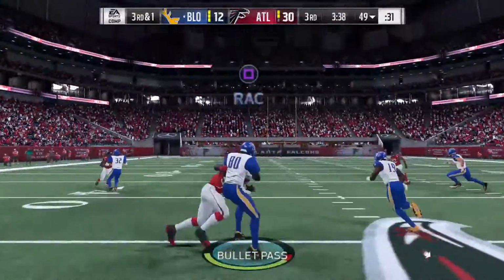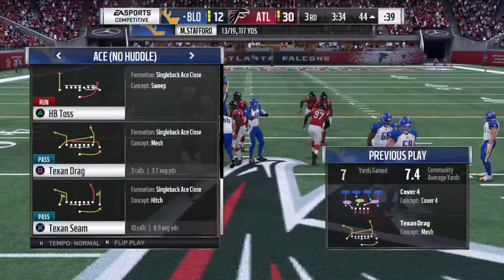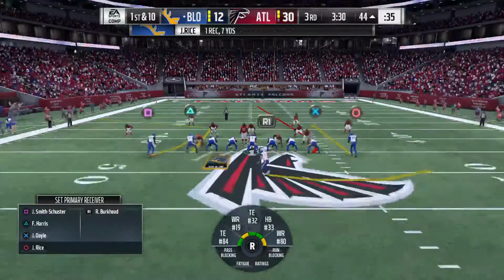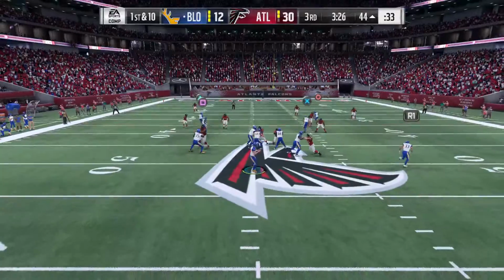Stafford looking to throw on 3rd and 1. Man open, Rice. And he's going to have a 1st down as he's brought down at the 44-yard line. 7 yards there, good enough to move the sticks.